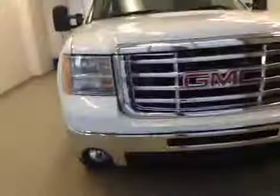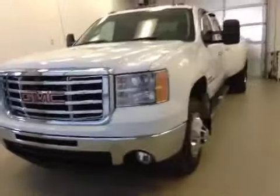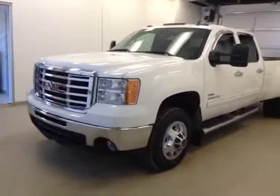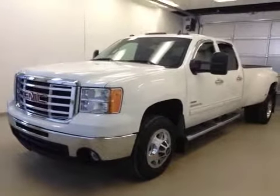Once again, this is stock number 98327, a 2010 GMC Sierra 3500 dually HD crew cab 4-wheel drive. Exterior color is Summit White.